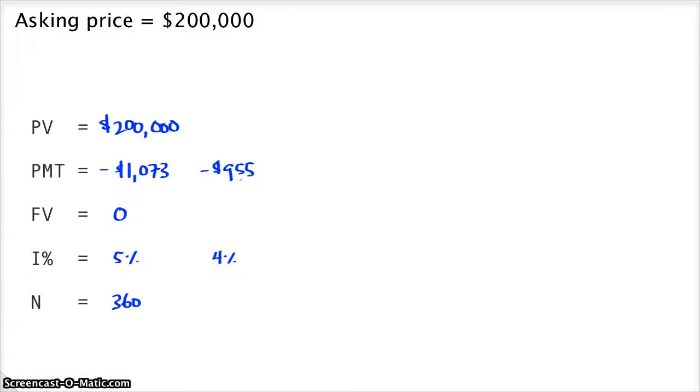If we were paying this payment, $955, in today's market with a 5% interest rate, we would have bought a less expensive house, or we would have paid less for it, because to service the $200,000 retail price, we're now only paying $955. So to calculate that, we move it back to 5%, and we say, what is the present value with this payment? That gives us a present value of $177,860.